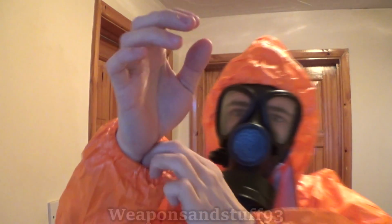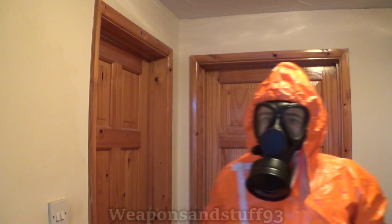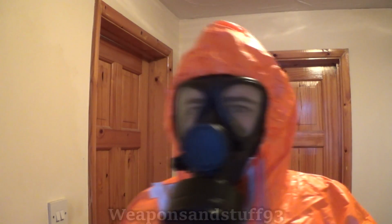I'm just going to get some shoes on with it. I'm not going to bother with all the chemical gloves and everything, but the chemical gloves are quite easy to do with this suit because you just simply tuck them in and the elasticated wrists will make a seal around them. So yeah, this is quite an interesting suit.